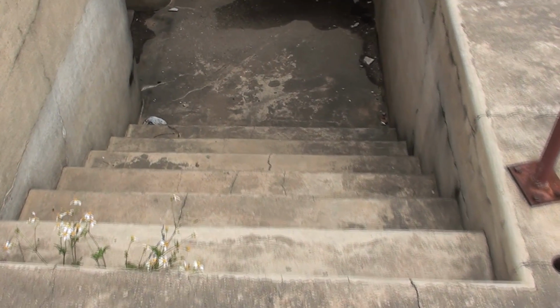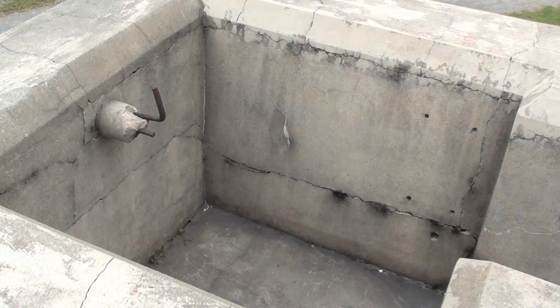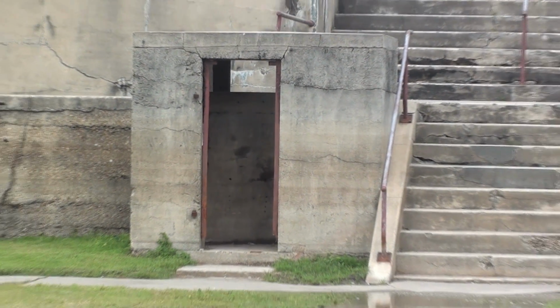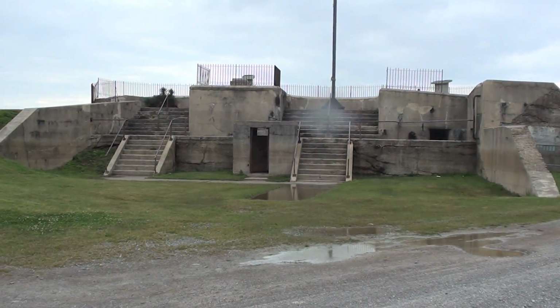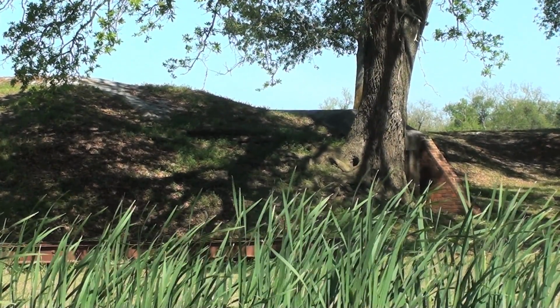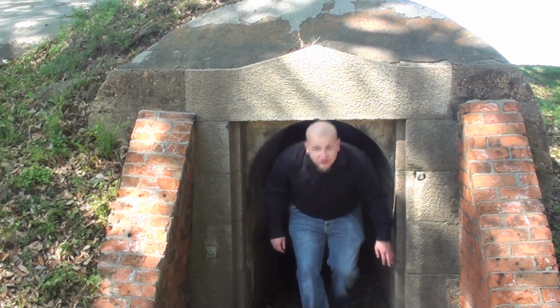The fort was also used as a prison during the Civil War. Here at the Fort Jackson, caves such as this were used to house prisoners during the American Civil War.